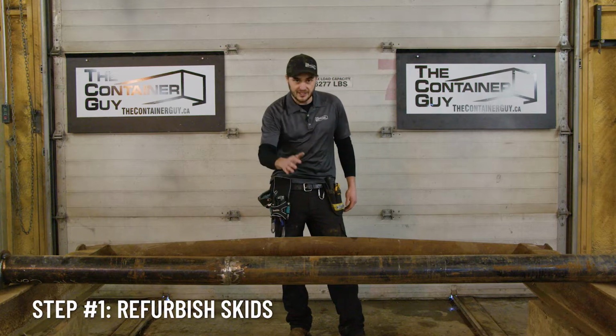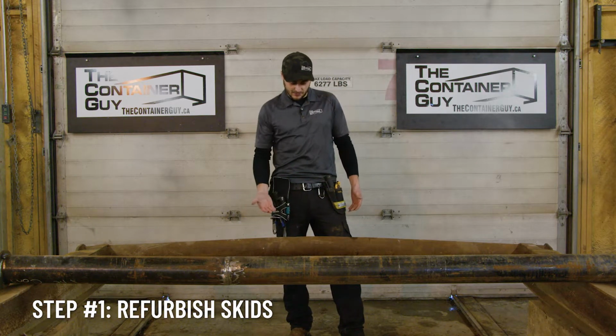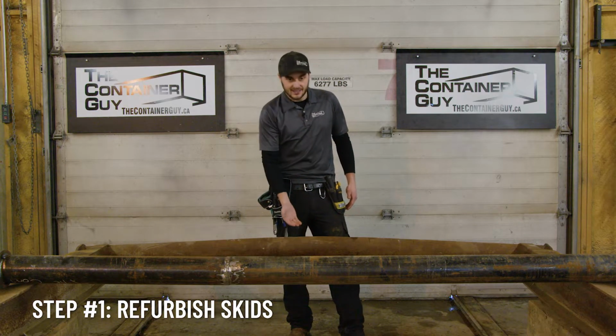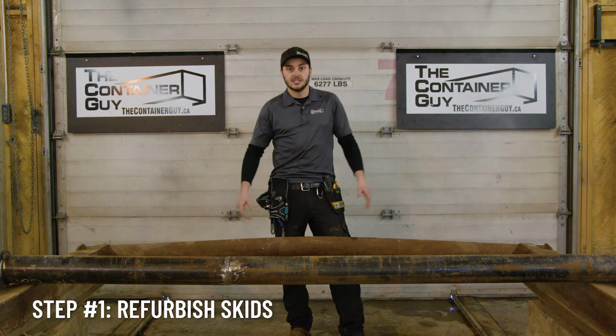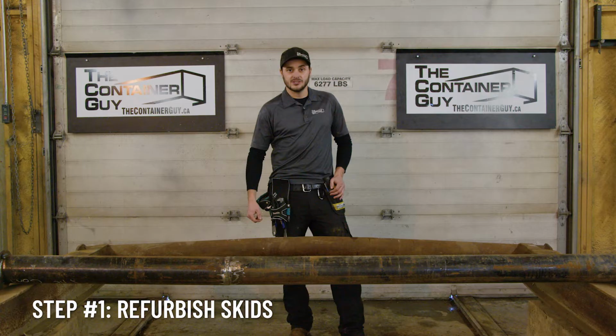and we're also going to fix it. Somebody in the prior life of this skid has put forks or something underneath the end cross pipes, lifted up and bent the skids. So we've welded up some new ones with some new dog ears. We're going to be cutting these out, reinstalling that, reinstalling some new bar grating, giving it a fresh paint job, and then reinstalling the containers on these skids.